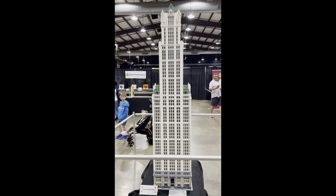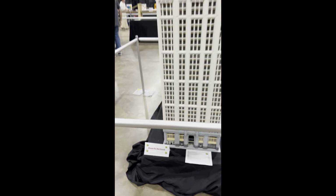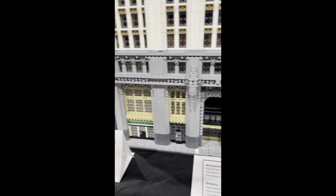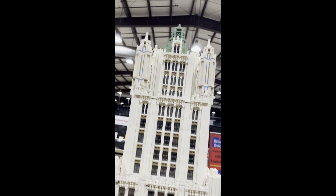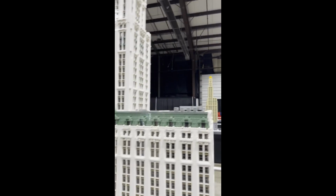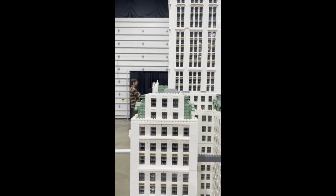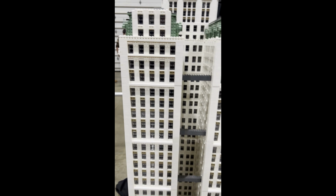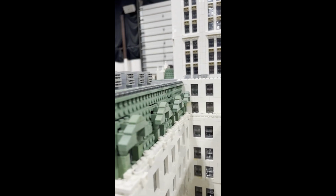I'm sorry, I can't get this whole thing. This is the Woolworth building. To scale. How crazy is that? So, let's see what we've got for detail down here. And as you rise, you can see all these windows on it. And it goes all the way up there. I can't get the top part. That's okay. Look at the side. This is cool because it even has the air conditioning when it's up here. That's insane. Huh. Wow. No detail on the sides here. Interesting.